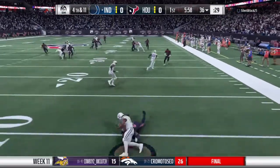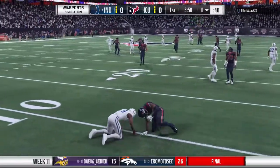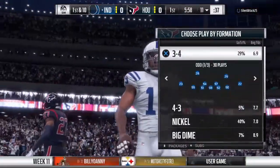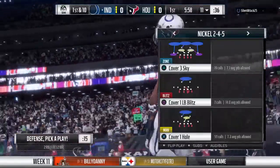This is fielded at the 7. We'll call that a punt of 54 yards. Well struck. And the Colts are going to take over, albeit deep in their own territory.